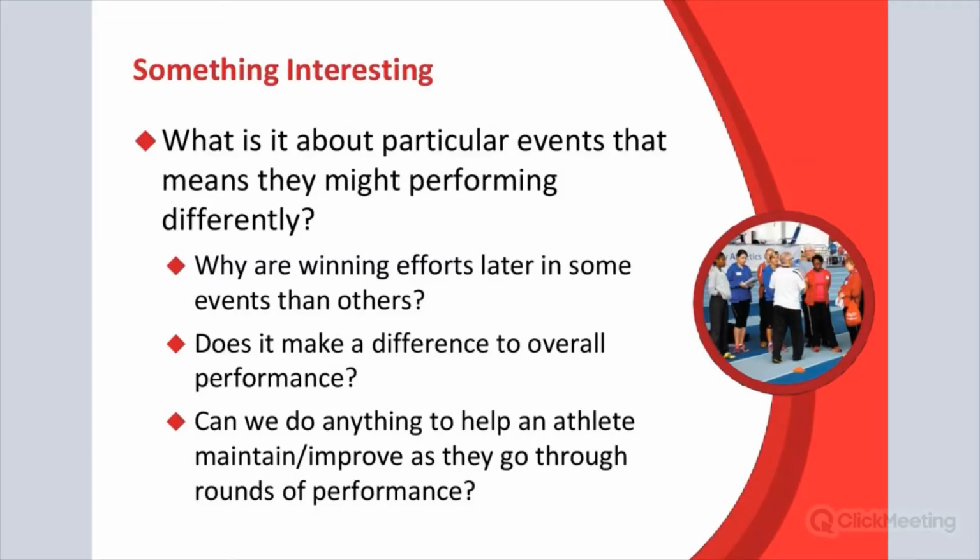So this leads us to ask a number of different questions. What is it about some events which means they are performing a little bit differently than others? Why are some groups achieving winning efforts far earlier than others? And why are some event groups having more fouls than others? Why do we see the shot having a total number of fouls close to 36%, with the triple jump only having around 23%? And why are some events like the javelin recording far fewer fouls, but a higher number of winning distances earlier in the competition? And for me, the biggest question is, what can we learn about this? And therefore, what can we plan with and for our athletes?